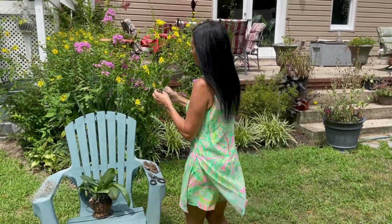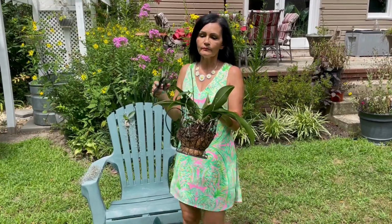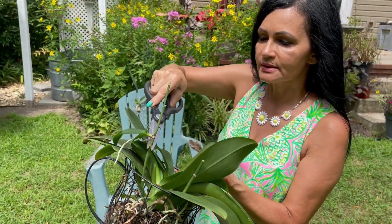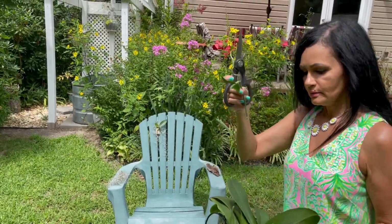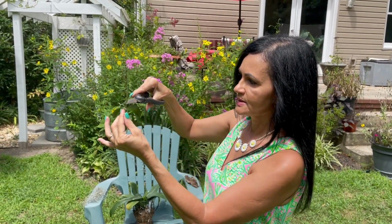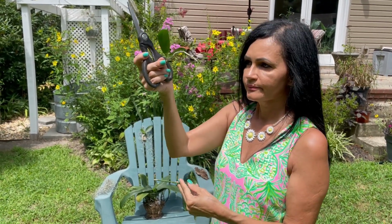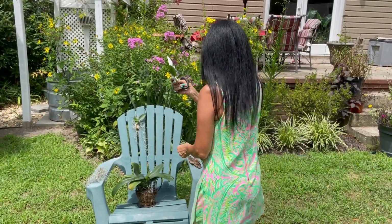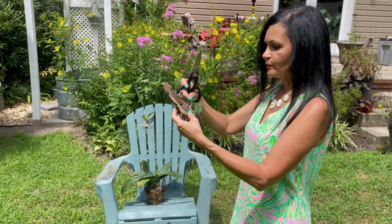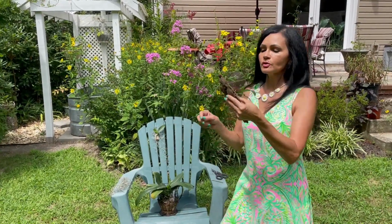So I'm going to show you how I did that. Let's go ahead and cut this here. I'm going to cut it just a little bit underneath that node where the roots are. You guys can see. Oops. There we go. And then let's cut this other piece right above it. So I ended up with just this. So here's my orchid. I have the driftwood here. This driftwood is pretty big, but again, the roots of this orchid will start to grow very quickly.